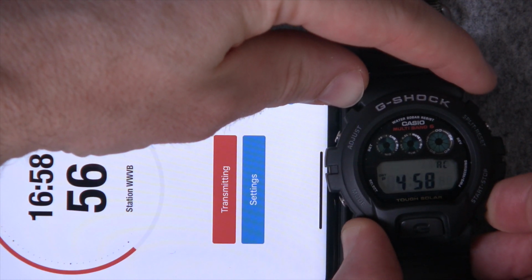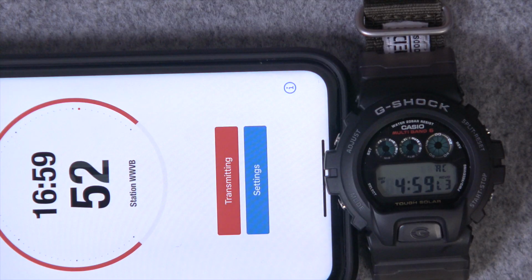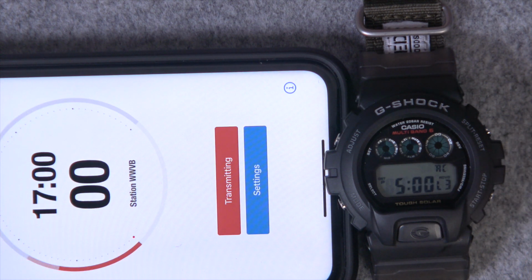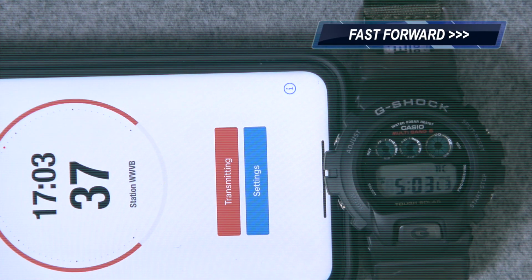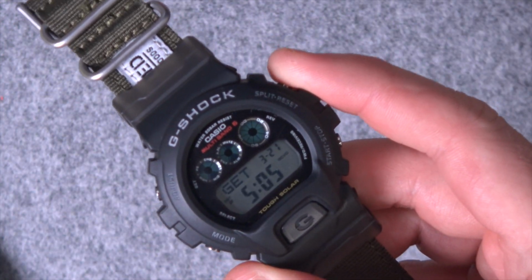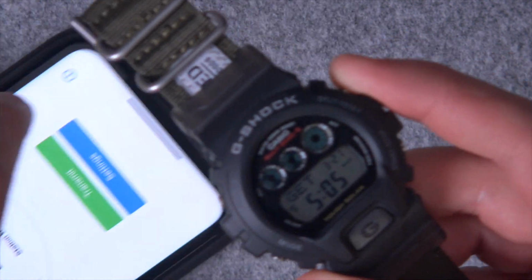Now, you might not be able to hear this, but I can certainly hear it ticking away. Here we can see that it's gone to L3, which is the strongest signal that you can get. L1 is weak, L3 is high signal. You can see there now we've got get, we've got the RCVD there as well, and it's set itself from that app.